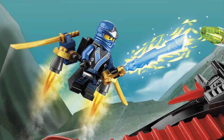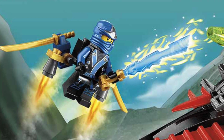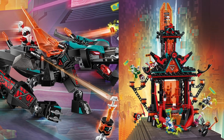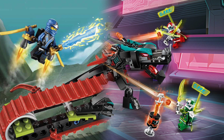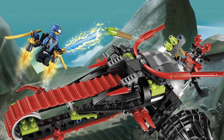Coming over to the number 4 spot, the ninja got some weird side build vehicles. Nowadays, it's pretty hard to see the bad guys actually getting any side vehicles. It's usually the main head bad guy's vehicle and the bad guy's lair. But back then, it was actually really common to get these alternate villain vehicles. But what the final battle wave did was they did give you the villain vehicle, but they also gave you something for the ninja to fight with.